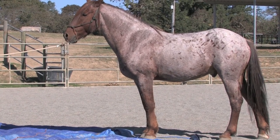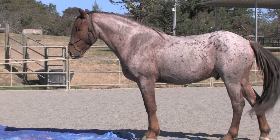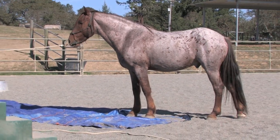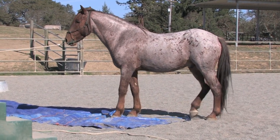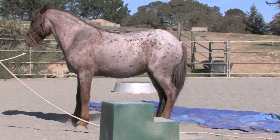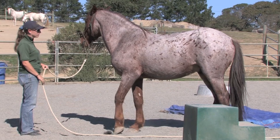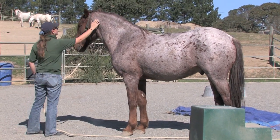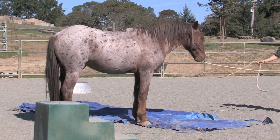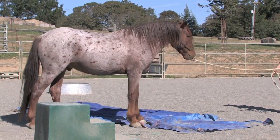Couple more times over the tarp for good measure. And what you do going one way, you should do going the other way.